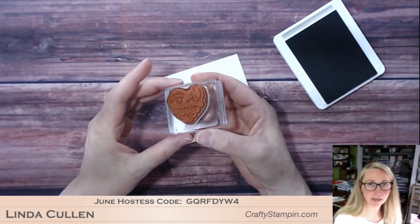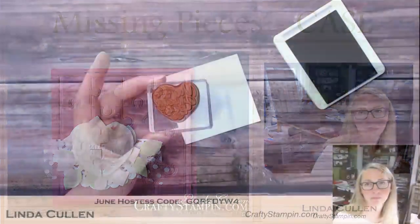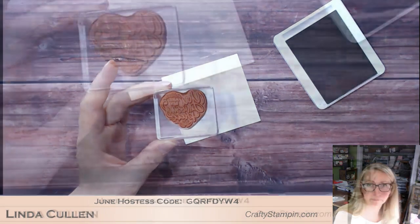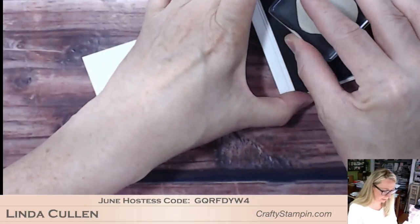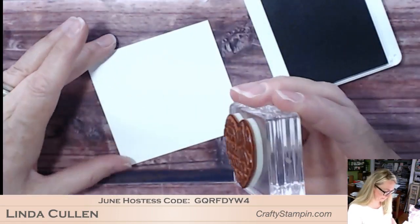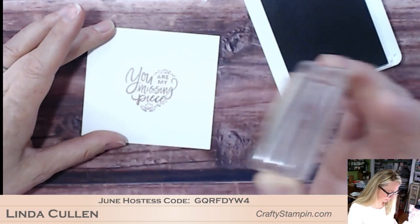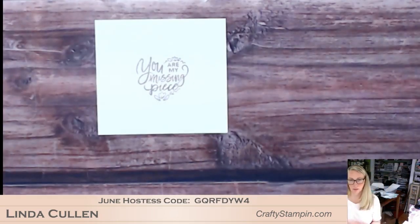And I've got my stamp already on the block. Oops! That is not what you want to see. It is not. That's better. All right. So now this is the Gray Granite. I'm going to ink it up. Oops. And I'll stamp it right in the middle. And so there is the You Are My Missing Piece.